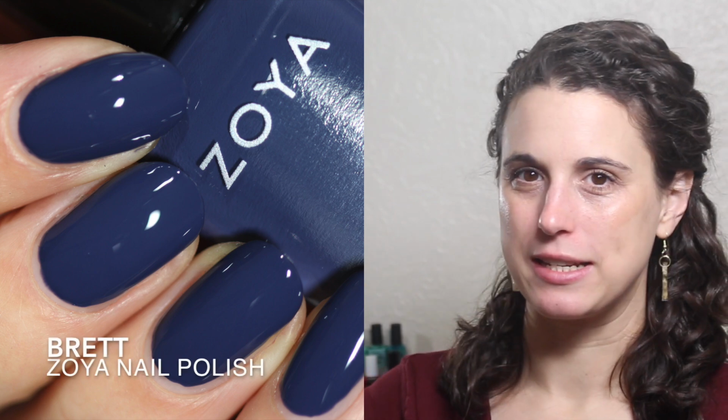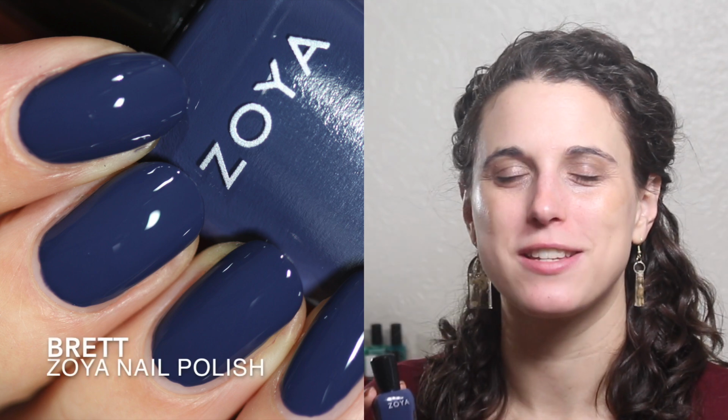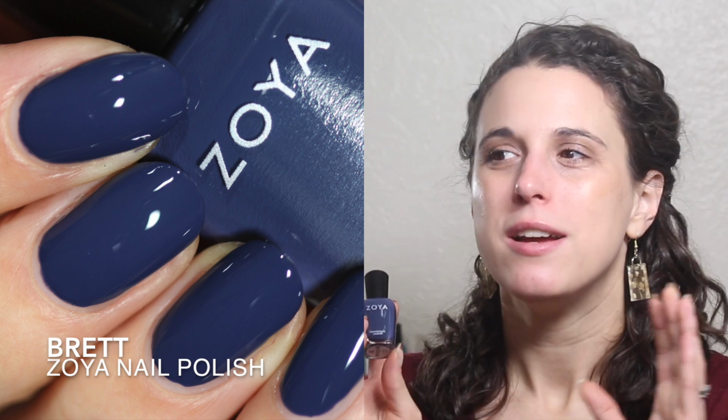It's absolutely stunning. Okay, and then I am working on swatching Zoya's Luscious collection. I'm working on it. It's taken me forever. I just have so many other things that I'm trying to do, but I'm working on it slowly. So I wore Brett and got my swatch photo of Brett. I was excited about this one from all the promos that I'd seen of Luscious, and I was really excited to put it on. It's so pretty.